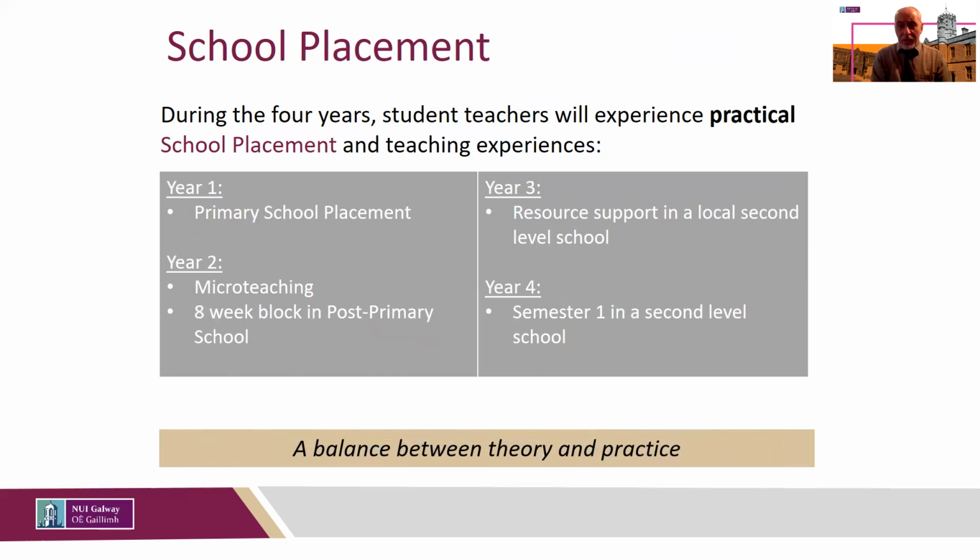And as with the other course that I talked about, the structure in regards to school placement is the same. So the first year involves a primary school placement, the second year involves micro teaching. Again, just to remind you what that is: smaller groups of students are brought into the university, and then you would team teach those students to learn how to teach in the first instance before going into your teaching block.